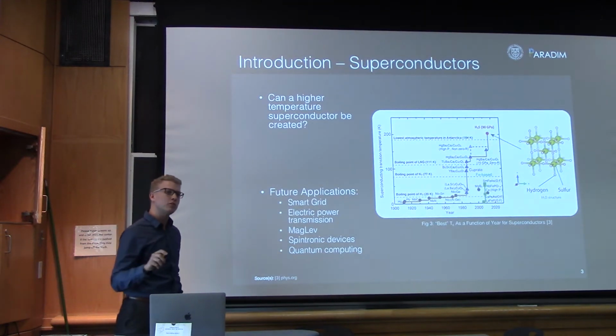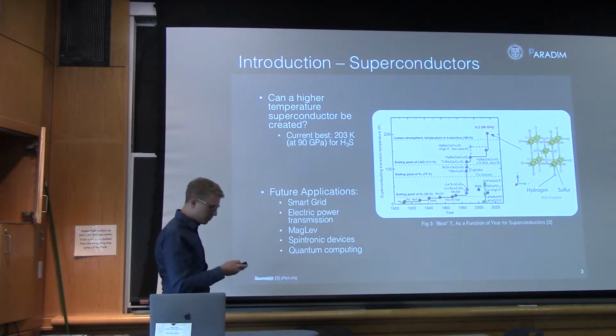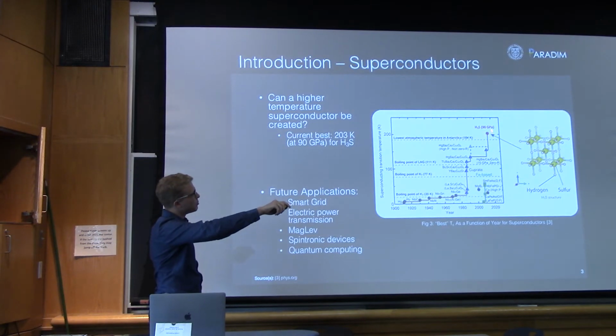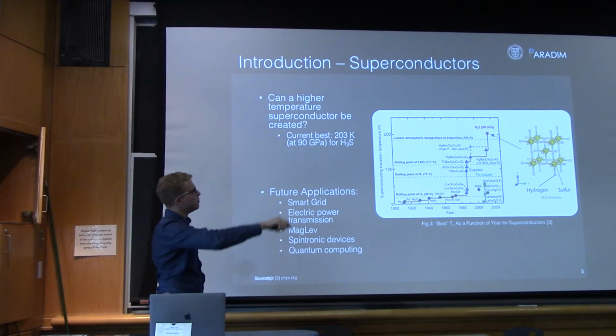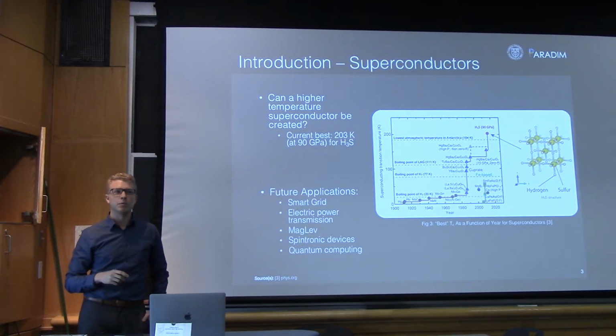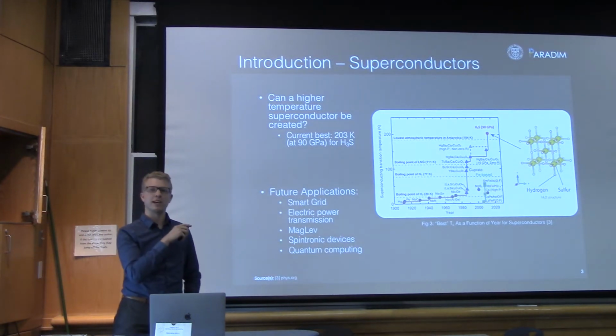The current best superconductor, or what is described as the best, was discovered just a couple of years ago. It's the H3S structure, which you can see over here, and it's identified by this plot of the year versus transition temperature. The best performer is right here with a 203 Kelvin transition temperature. But the issue is that it requires 90 gigapascals of pressure to make it work.